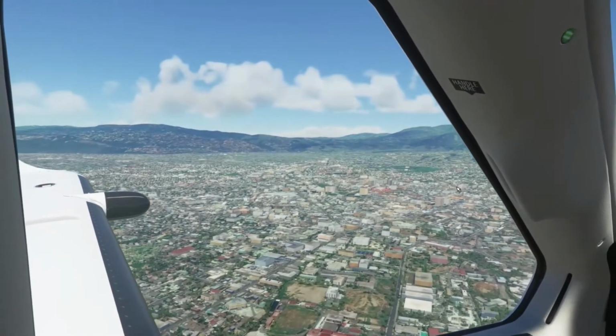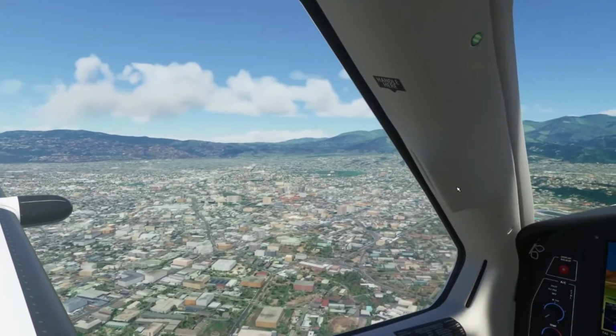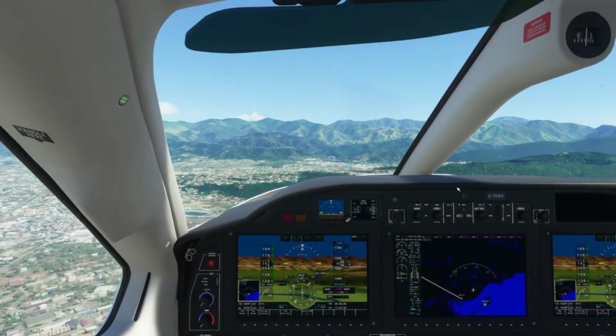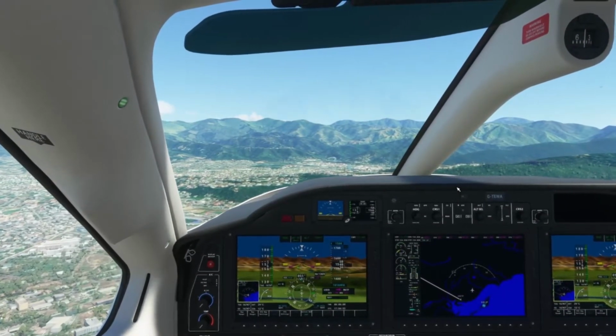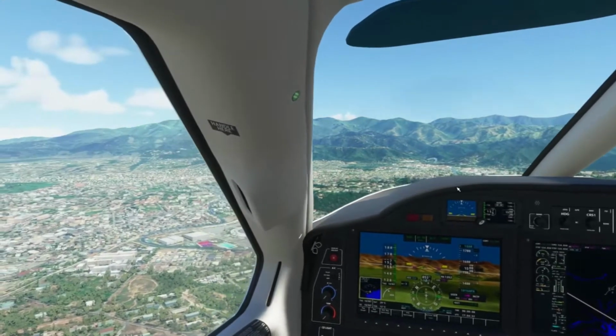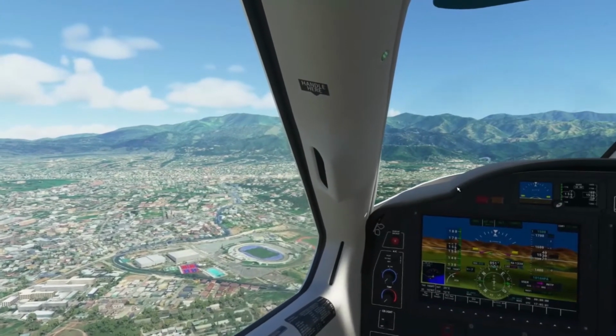So sport is a big part of Jamaica. Music is a big part of Jamaica, and it's just coming up under the nose here, we'll see it shortly when we turn onto our downwind leg, is Independence Park, the National Stadium of Jamaica.